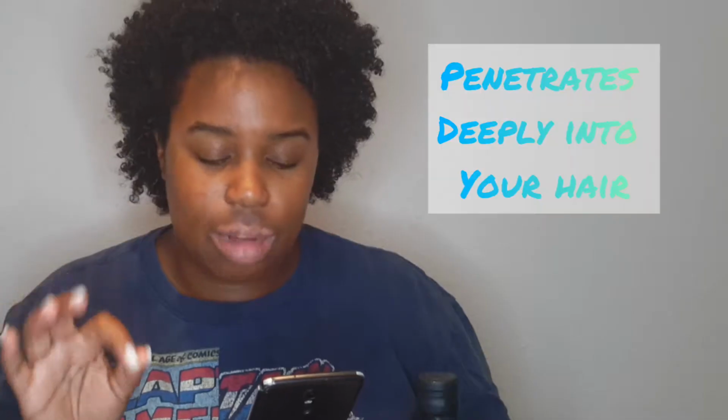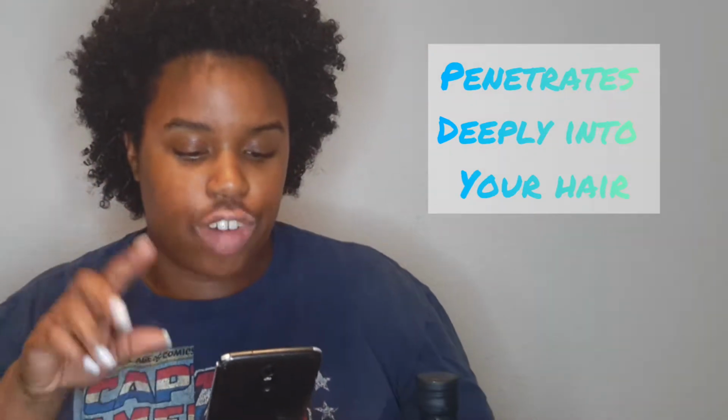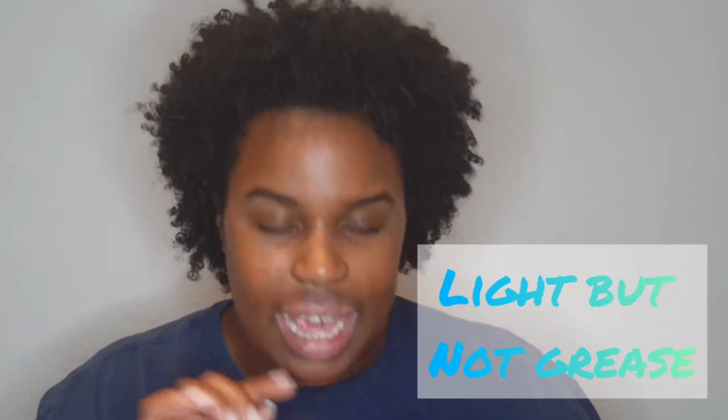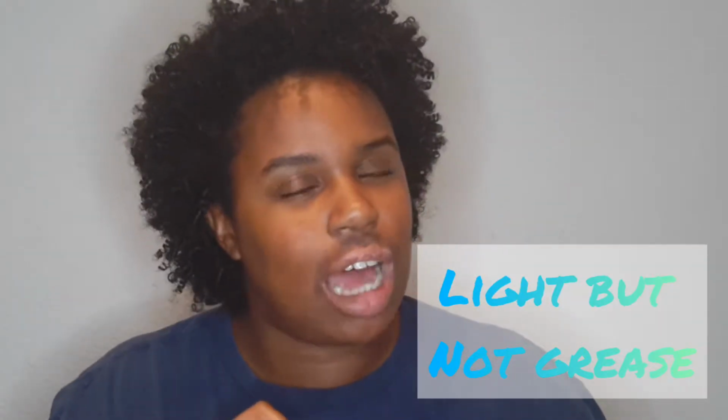It actually says on this website, and I'll link it down below so y'all can see specifically what it says, that avocado oil is light enough to seep into your hair follicles. It helps penetrate deeply into your hair for long-lasting nourishment. It is rich in vitamin E. It is light but not greasy. And I did notice that when I was using it, compared to coconut oil in my pads, coconut oil is super greasy. Olive oil is a little bit greasy for me, but avocado oil was not that greasy for me.